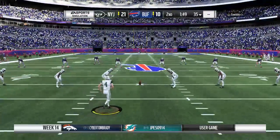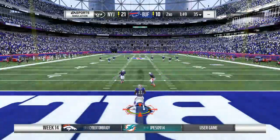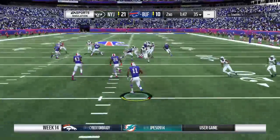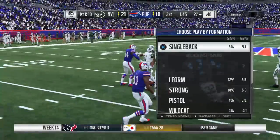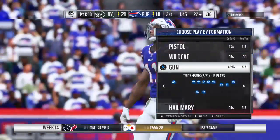Now the punter who also does the kickoff duties, Locke Edwards, out to kick it away. That'll be taken in the end zone. And this return nets positive as he gets past the 25 and up to the 27-yard line. And here come the Bills.